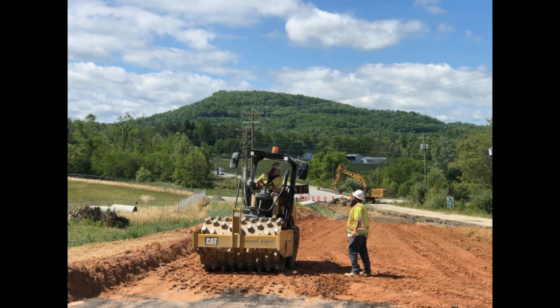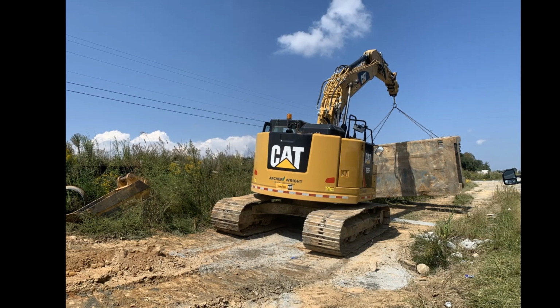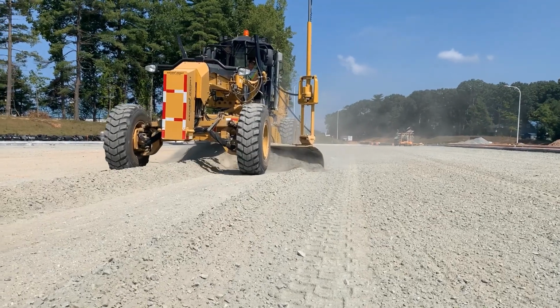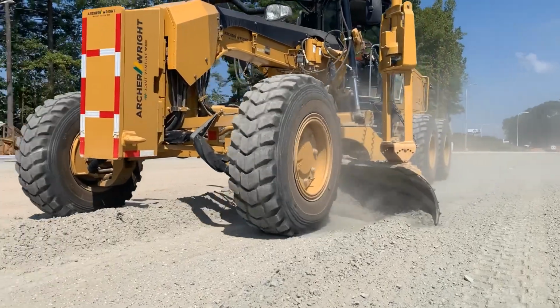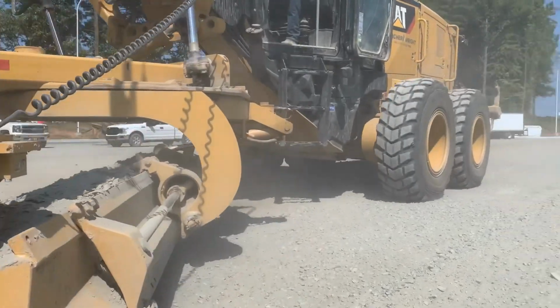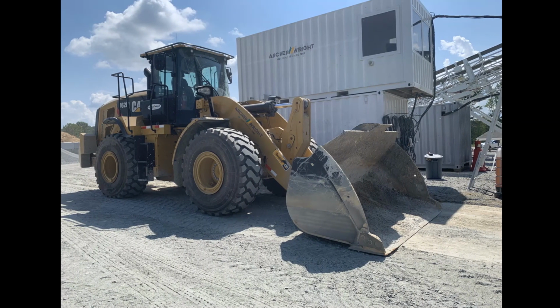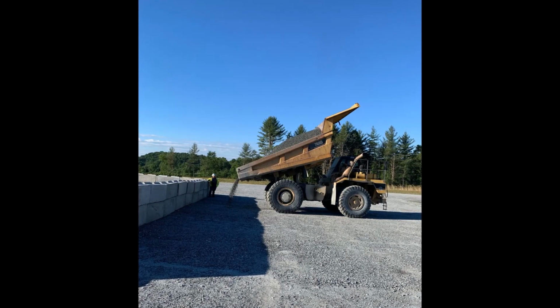One of the coolest things about this project is the equipment demand. We have loads of brand new yellow iron, from the common dozers, excavators, graders, loaders, rollers, backhoes, and skid steers, to the more specialized RT cranes, crawler cranes, CZMs, drill rigs, and concrete paving equipment. I've had the opportunity to learn about each of these and sometimes even operate the equipment.